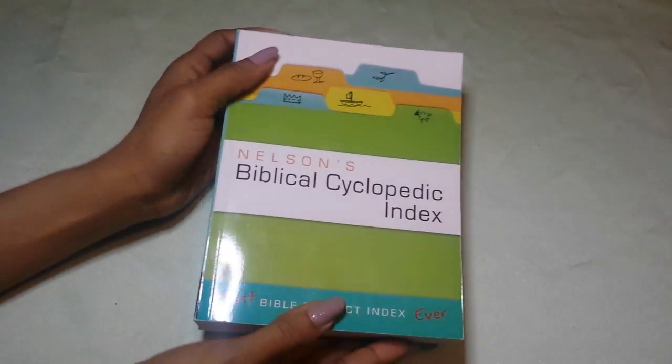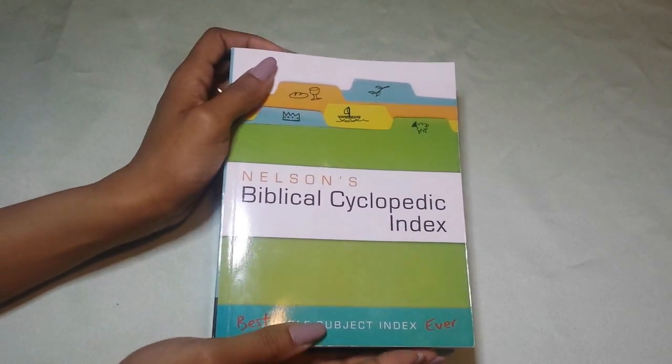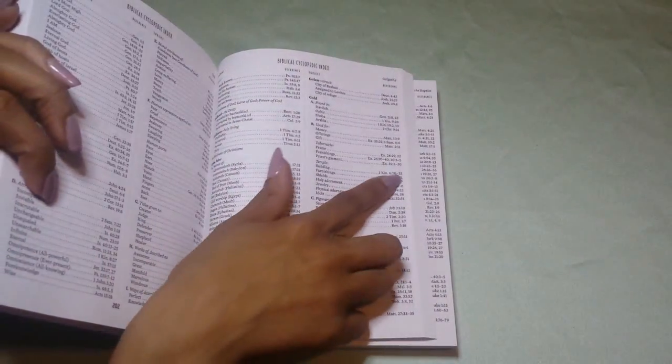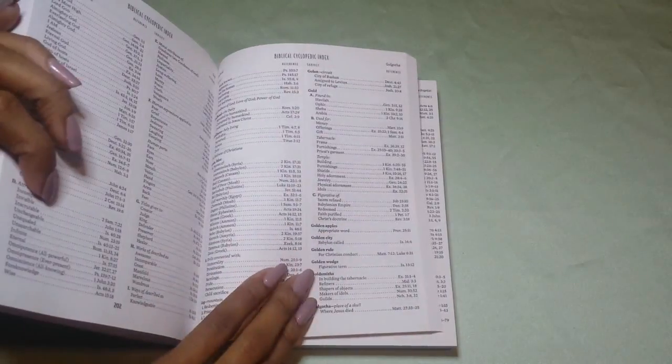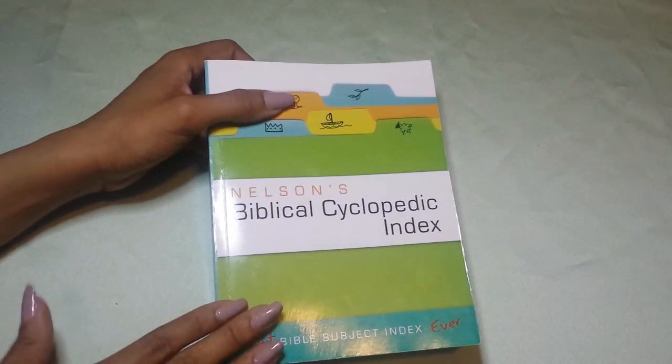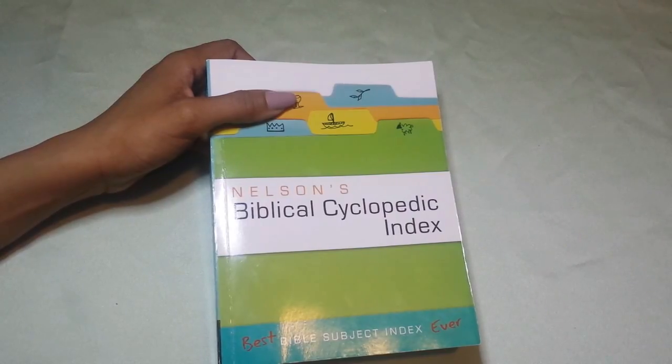I also use the Nelson's Biblical Cyclopedic Index because I might need something to look up. And it's basically a concordance and dictionary in one with references to scriptures, which I like. Basically what this is.